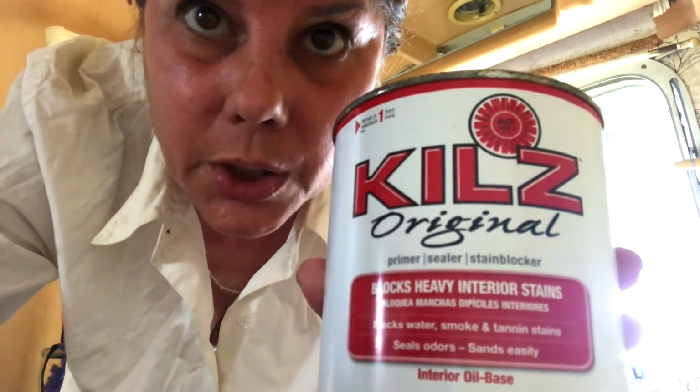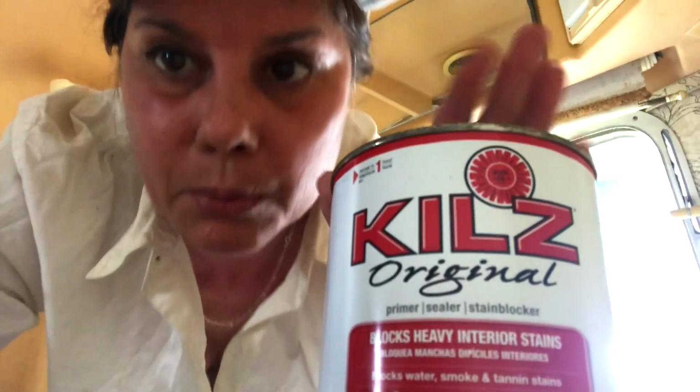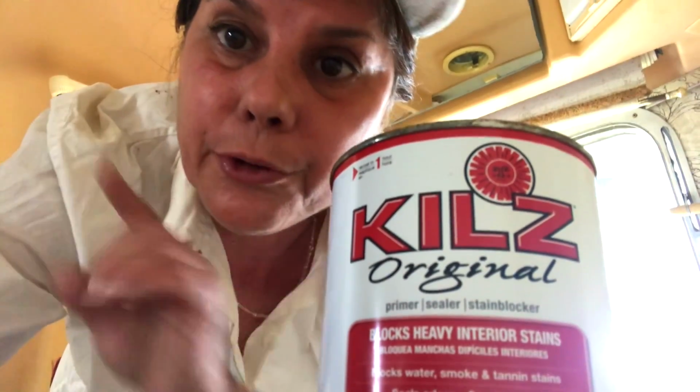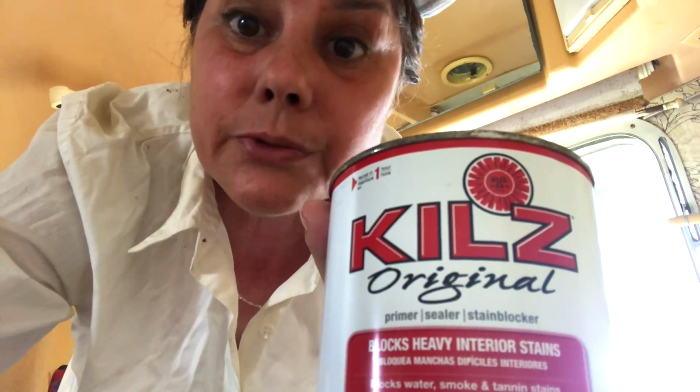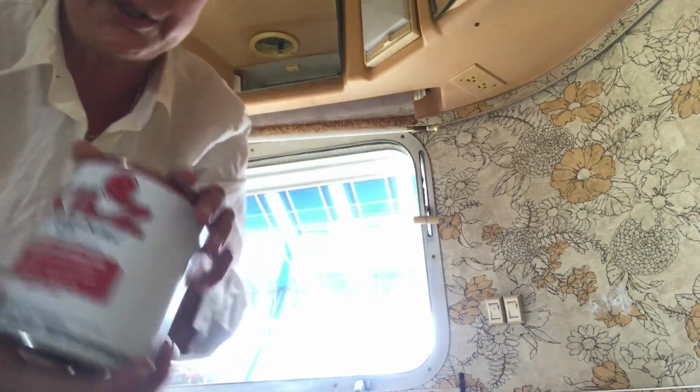The first thing that I'm going to do is prime the walls with the Kilz, especially here in the bathroom, because there could be mold. Some of that paper looks kind of moldy, so I'm going to hit that with the Kilz, and I'm also going to hit some up in the front, because around the windows it's very moldy. So this is going to be very helpful. I'm going to shake it up first.